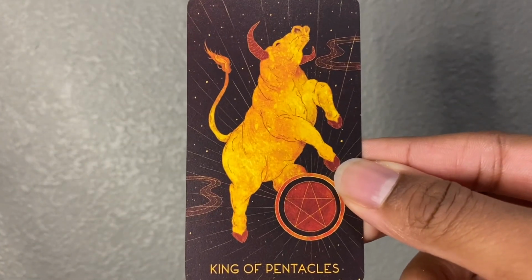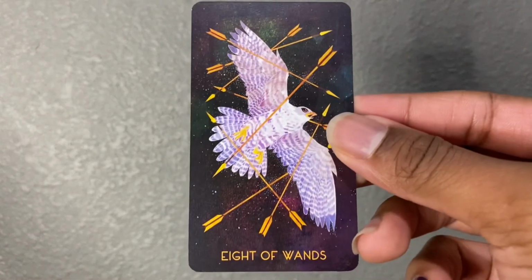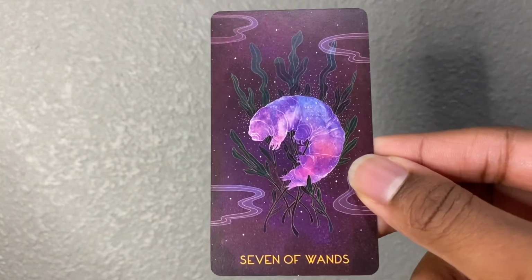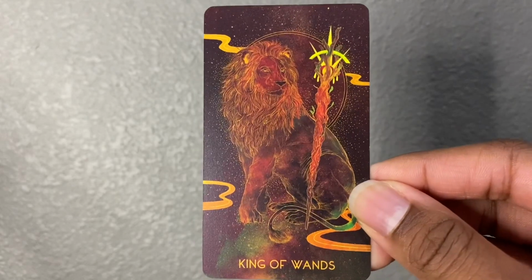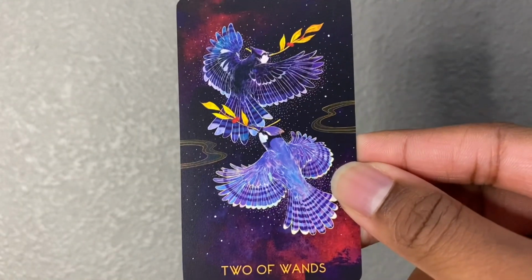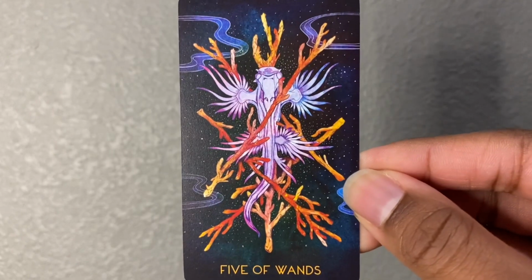5 of Pentacles, Hierophant, the Sun, the Hanged One, the Devil, Temperance, 3 of Swords, King of Pentacles, looks like a bull there, my zodiac, the Taurus, 8 of Wands, 4 of Wands, 7 of Wands, King of Wands, Page of Pentacles, 2 of Wands, and then the last card, 5 of Wands.